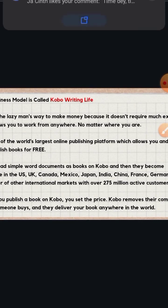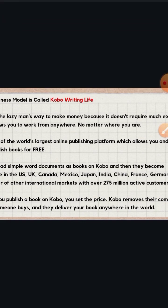But guess what? When your book is live on these platforms, it is available to over 275 million active customers. On Kobo Writing Life, we have over 270 million customers that patronize them every single day. They have millions of customers on their platform that buy books every single day. So that is to tell you that if your book is available on any of these platforms, you will make a lot of sales.